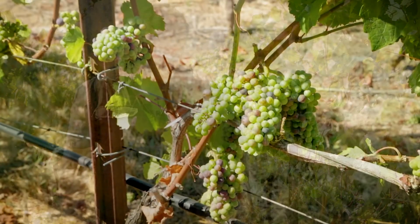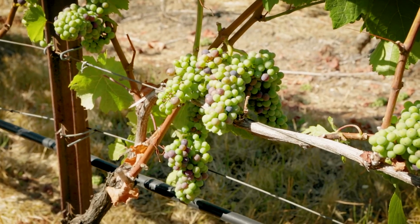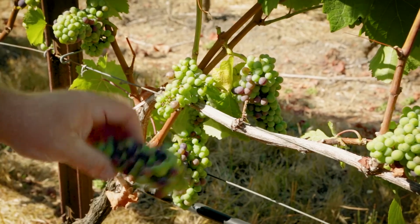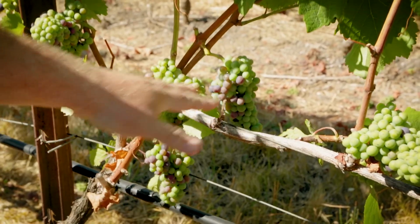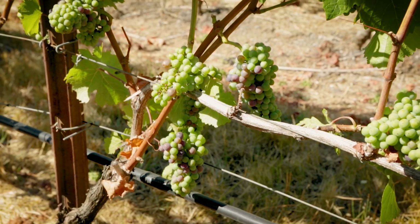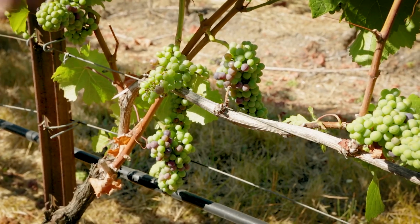So when they come through and do that second thinning pass, where we're really looking at trying not to have clusters touching, I'll probably address this cluster right here. And by taking that, putting that on the ground, you can see that you have airflow and dappled sunlight onto both of the remaining clusters. Really important to get that airflow through there so that we decrease the opportunity for botrytis or rot to take effect.